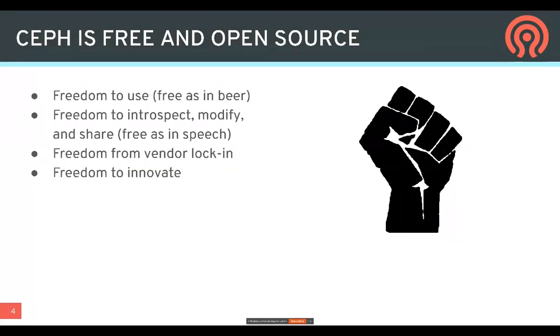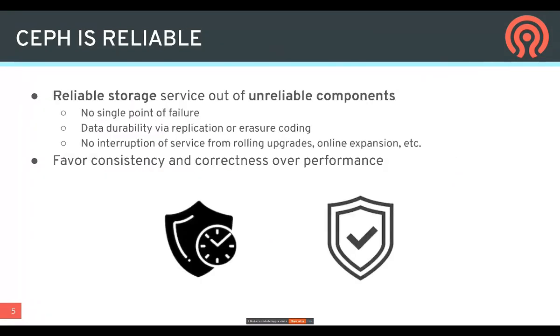So Ceph is free and open source software. That means you have the freedom to use the software, free as in beer. You have the freedom to introspect, modify, and share, free as in speech, so you get the source code and you can modify it as you see fit. That gives you the freedom from lock-in to a particular vendor and gives you the freedom to innovate by extending and improving the platform.